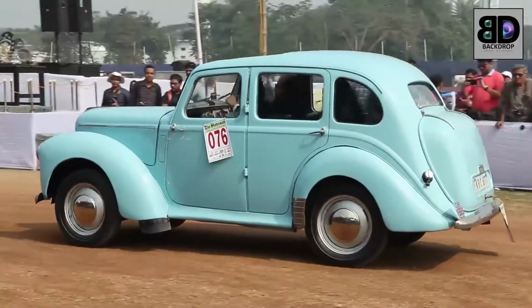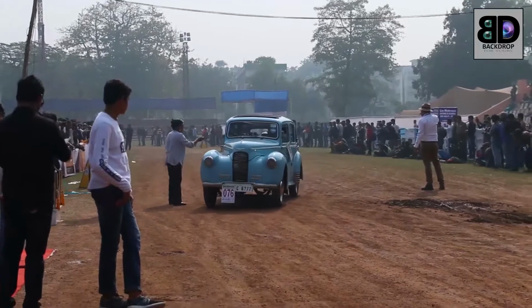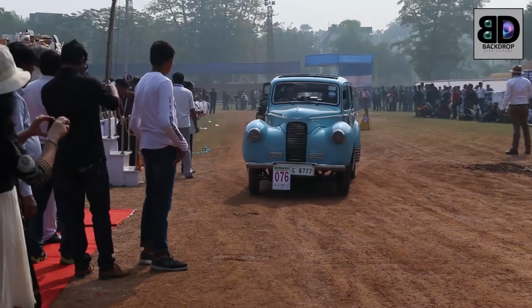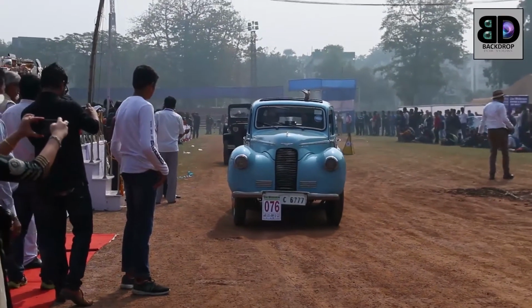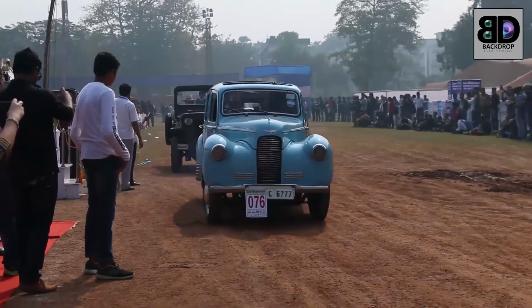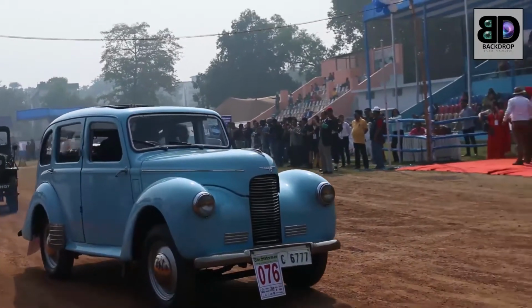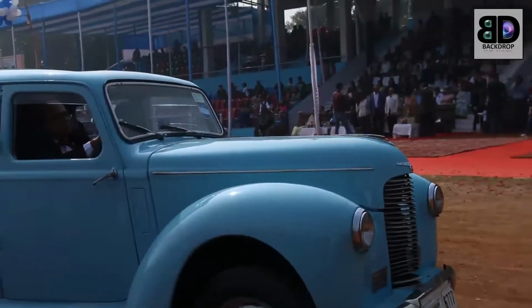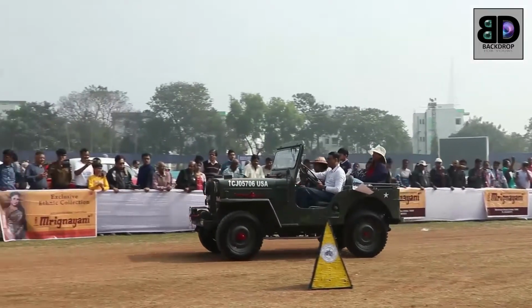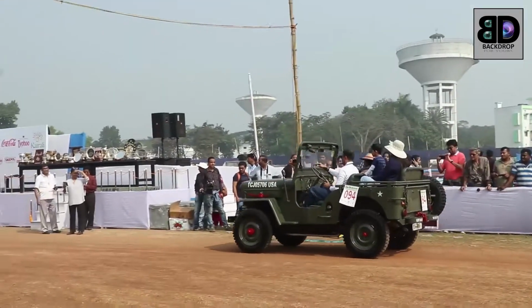It's a special request. We have entry number 76, which is a 1948 Hillman owned by Dr. Shubhra Biswas and is being driven by Dr. Vishnu Pada Biswas. We have entry number 94, again a 1952 Willys, owned by Mr. Kavita Kedwal and is being driven by Dr. Shubhra Biswas and is being driven by Dr. Vishnu Pada Biswas.